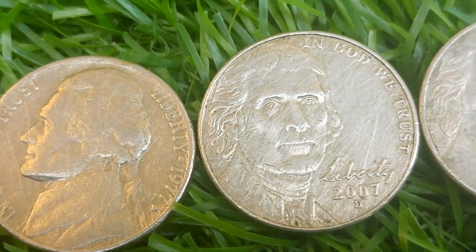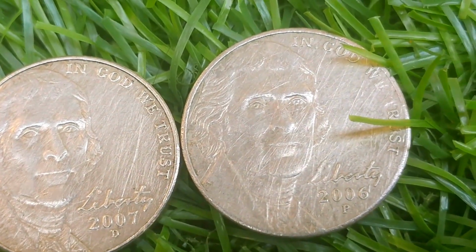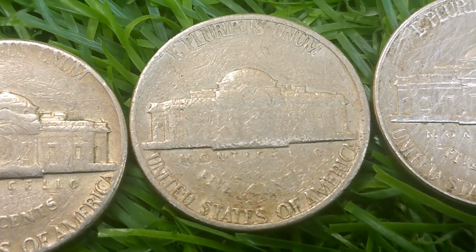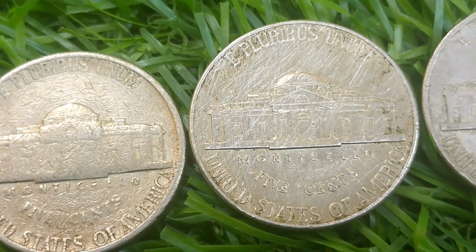2. 1977 5-cent coin. Similar to the 1973 nickel, the 1977 version doesn't have any extraordinary minting errors or unique features. However, high-grade examples in MS65 Plus could attract collector interest.